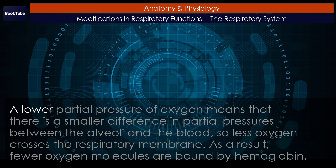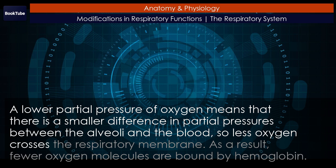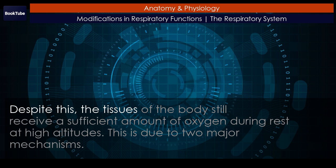A lower partial pressure of oxygen means that there is a smaller difference in partial pressures between the alveoli and the blood, so less oxygen crosses the respiratory membrane. As a result, fewer oxygen molecules are bound by hemoglobin. Despite this, the tissues of the body still receive a sufficient amount of oxygen during rest at high altitudes. This is due to two major mechanisms.